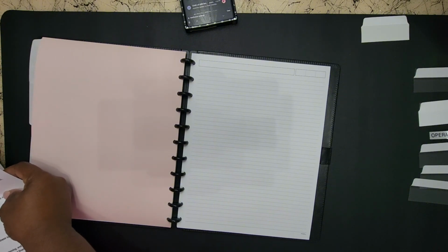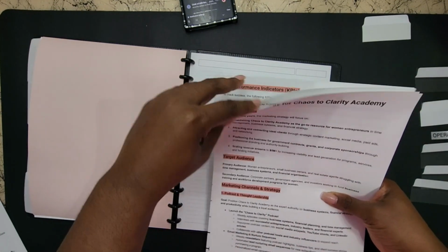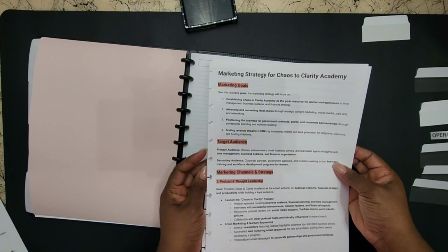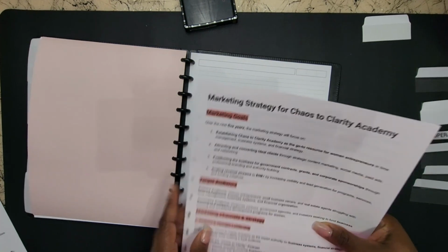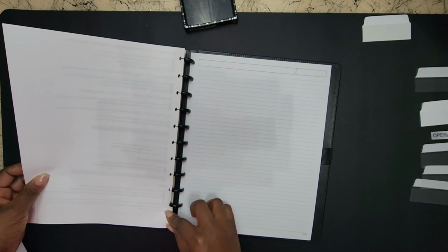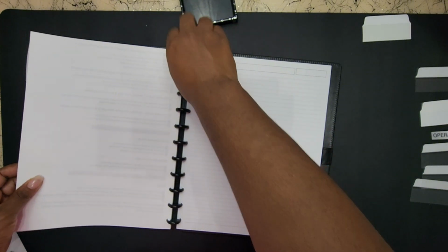So the marketing strategy is 1, 2, 3, 4, 5, 6. It is 6 pages, and it goes into our goals, our target audience. It goes into a lot here, and I will be breaking the actual book itself down and how I created this in a separate video.